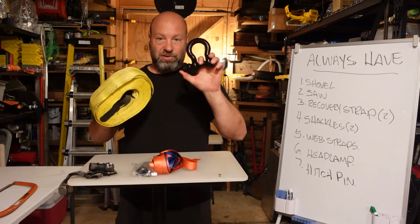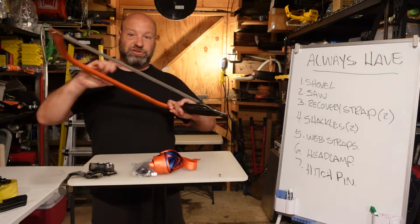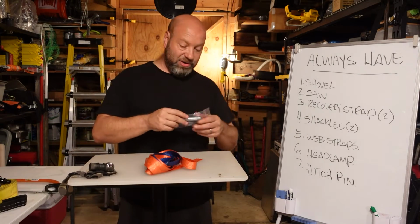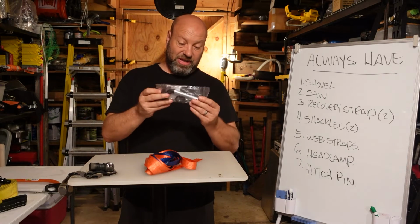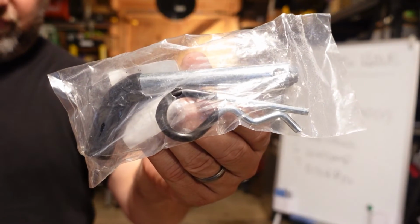2 straps, 2 shackles, somebody can call, you call them and they come and get you. Your self-recovery stuff is your saw and your shovel, and then also this goes along this hitch pin, which we have down there is number 7. This is one of my spare ones. I have a bunch. I'm actually not opening this because I like it all being connected in a bag. But a hitch pin is what goes through your hitch receiver to lock your trailer hitch in, okay?